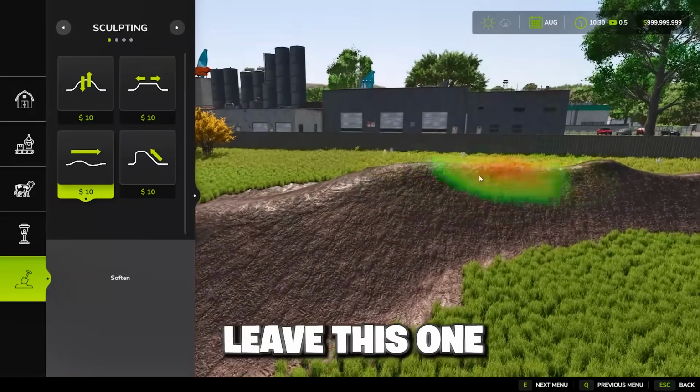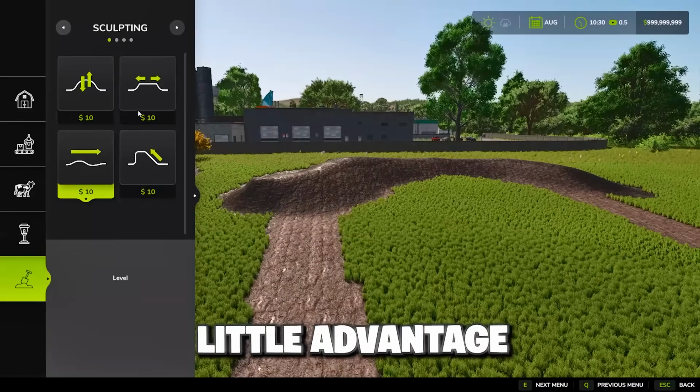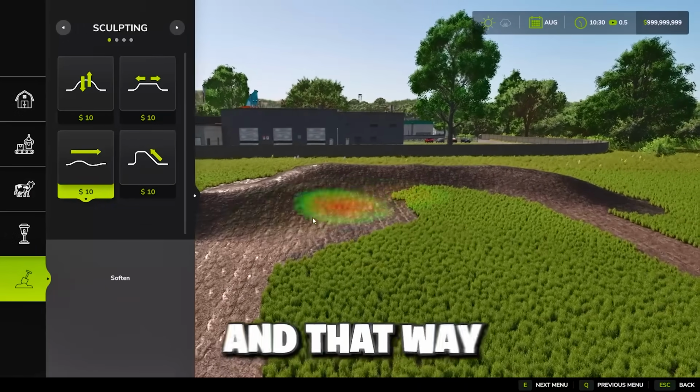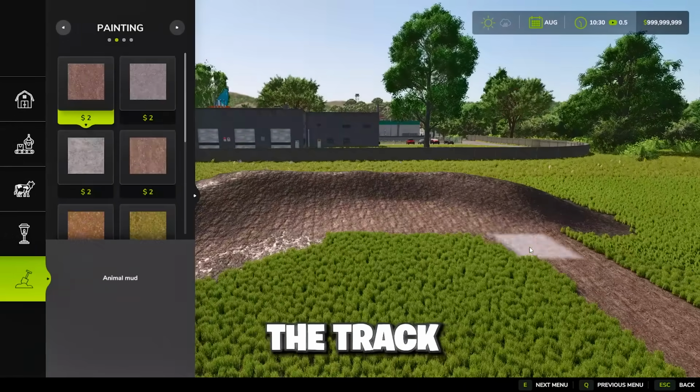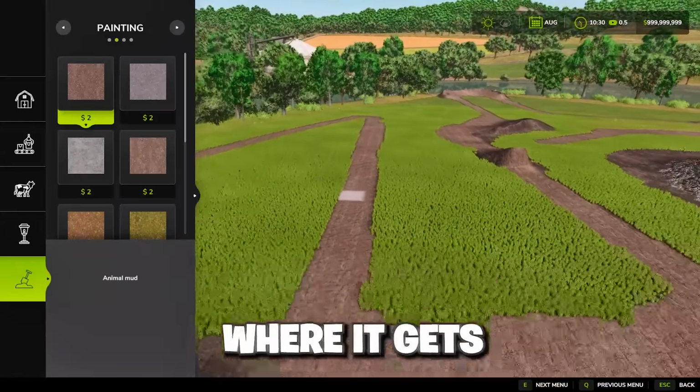So, all right, we're going to leave this one kind of lowered. We don't want anybody setting it too far. So it'll give them a nice little advantage just like that. There we go. And that way they can get a nice turn. Let's expand the track a little bit. We need a little bit more space. So they'll go around there, send it back through here, and then this is where it gets kind of fancy.